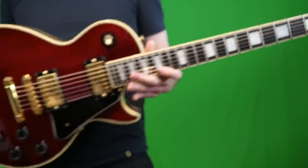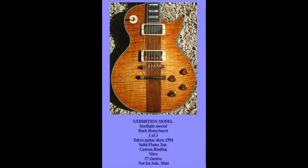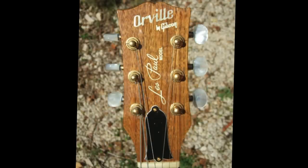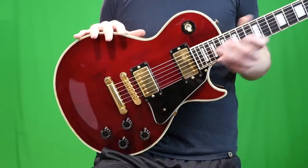That's actually the first time I ran into this brand. I love the Spotlight Special model. And in 1994, they did like three of them, and it was an Orville by Gibson. I think it's still for sale today. It's at $4,000. I almost bought it, but I'm really glad I didn't, because I think moving that would have been very difficult. But it's not just Les Paul Customs.